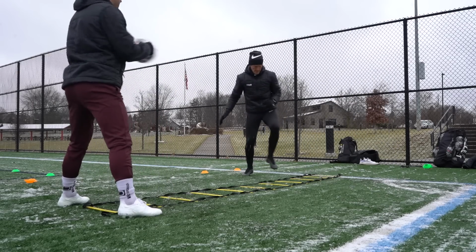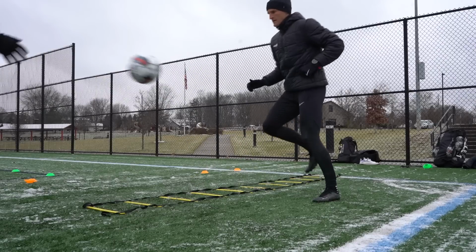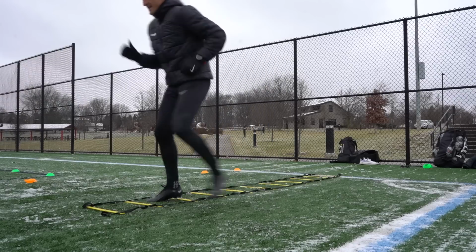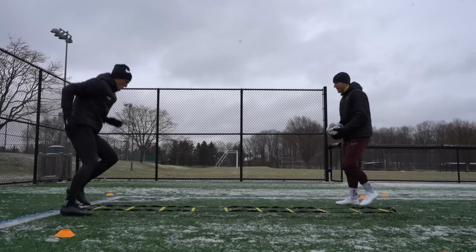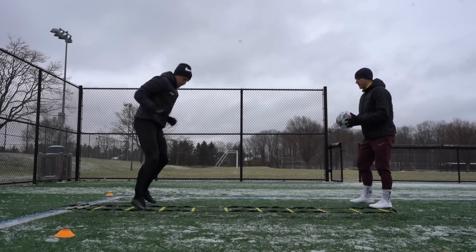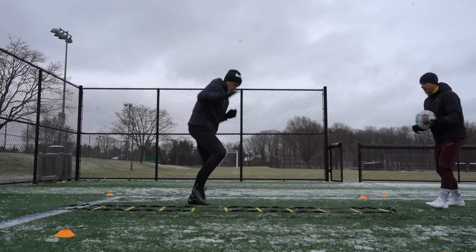Those proprioceptive movements. We did these warm-ups almost every day, and the first day or two I was like, what is going on? This shouldn't be that hard. It's just a ladder with some volleys. Yeah, there you go. Nice. Boom. Nice.